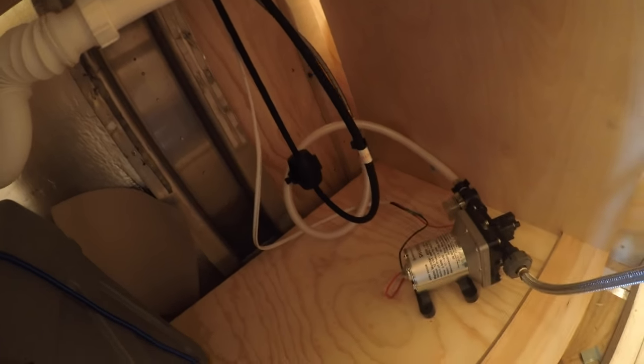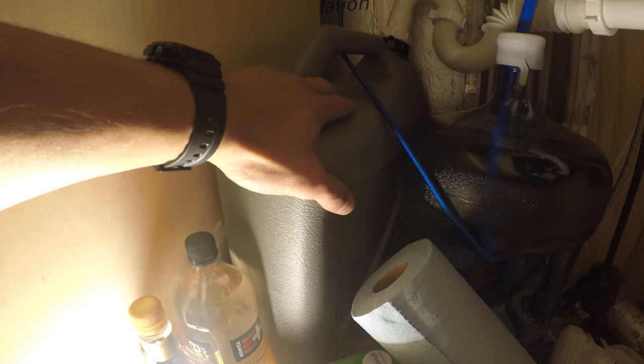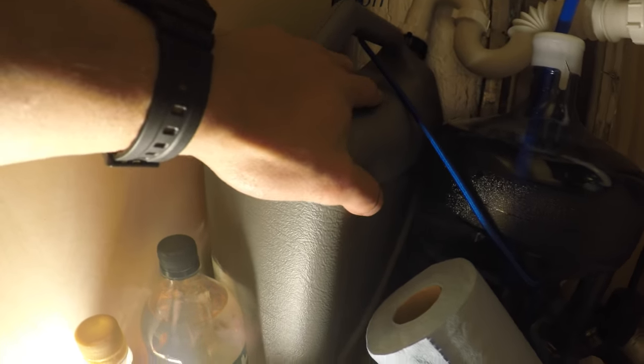Oh, shoot. Oh, got a leak. Fix that ASAP. I'm going to attempt to install the water system. So the water pump and the water tanks. So right now I just have this 5 gallon tank and then the gray water is right, it'll go into here.